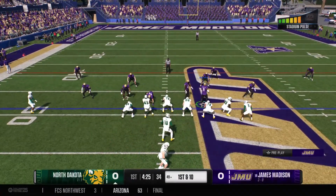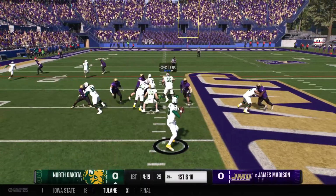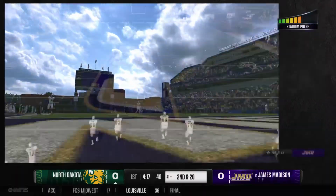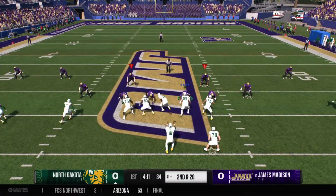No huddle here for the offense. This guy just gives you nightmares. I mean, he's just got so much electricity. He just pulls it down and chews up yards like it's... The quarterback bought as much time as he could, but the defense got to him and sacked him. After the big first down sack, it's 2nd down.